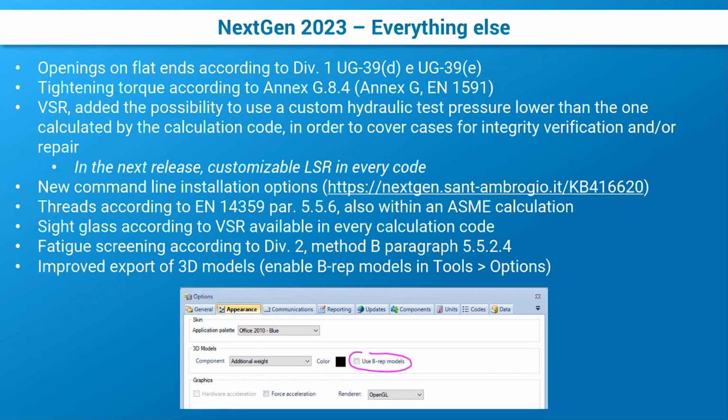And in the next release, we have added the customizable lowest stress ratio for every code. So if you have a component that is determining the lowest stress ratio that is not modeled inside NextGen, you can insert the lowest stress ratio and determine the hydraulic test pressure by using that.